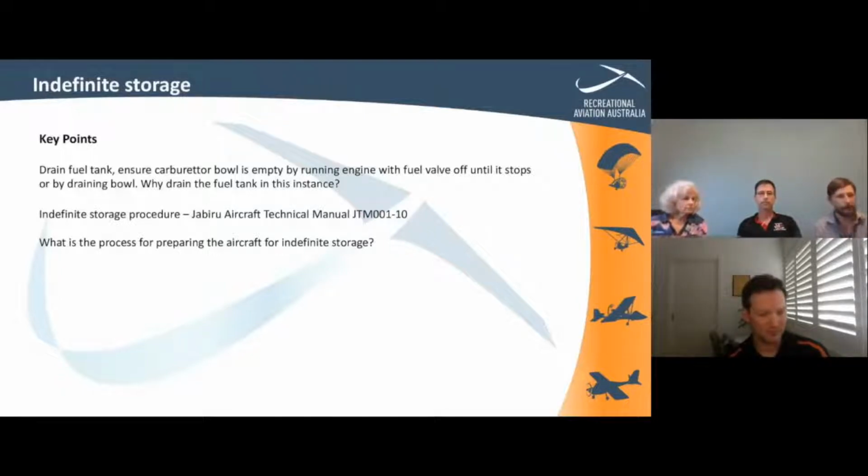Now it's probably a good idea anyway, in case they discover that the shed has started leaking on it or something. Or a bee colony's moved in behind the instrument panel. That has happened before. In addition to what's in the manual, it says remove the battery and store it in a safe place and periodically charge.